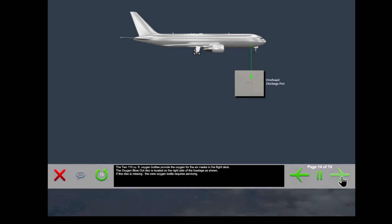The two 110 cubic feet oxygen bottles provide the oxygen for the 6 masks in the flight deck. The oxygen blowout disc is located on the right side of the fuselage as shown. If this disc is missing, the crew oxygen bottle requires servicing.